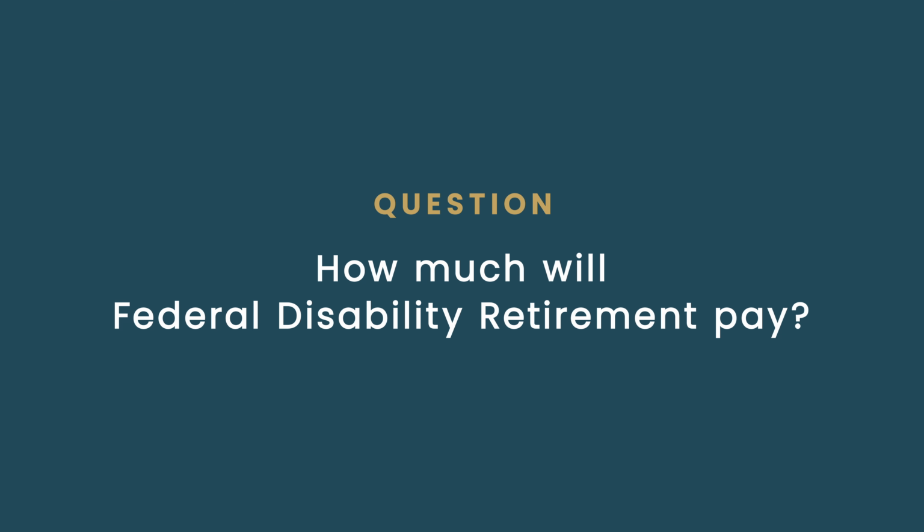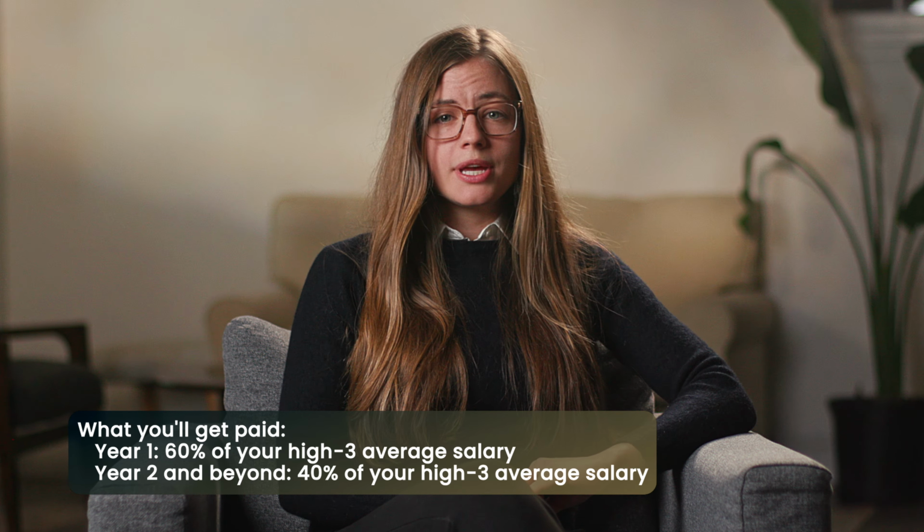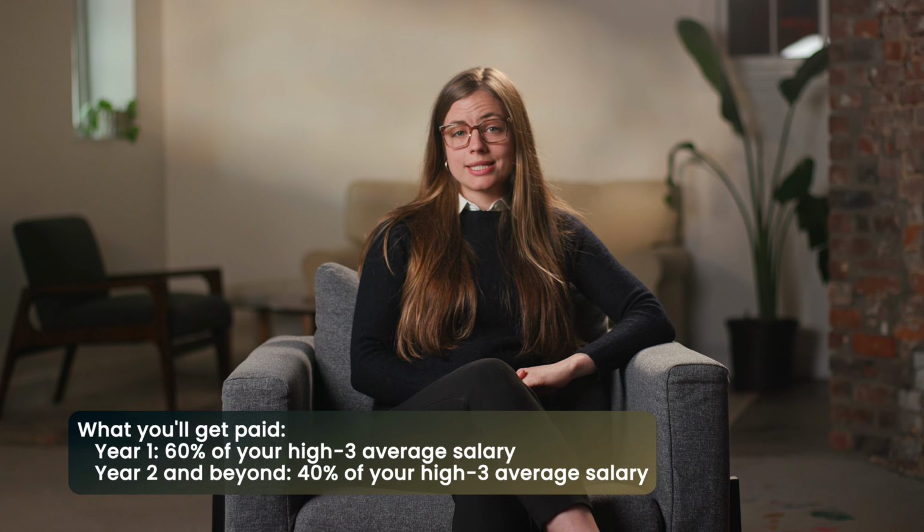Another common question we get is, how much will federal disability retirement pay? Once you're approved, you'll receive a monthly annuity payment from the OPM, calculated using the average of your 3 highest consecutive years of pay. For 1 year, you'll get 60% of your high 3 average, and every year after that will pay 40% of your high 3 average. This monthly annuity is a lifeline for many, but on federal disability retirement, even more is available. This leads to our next question.